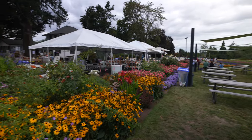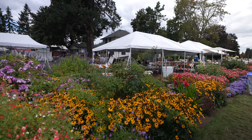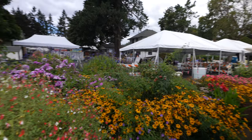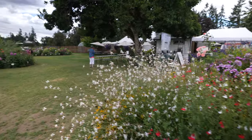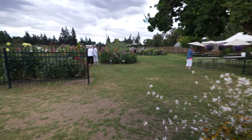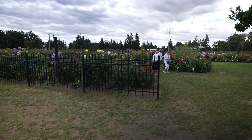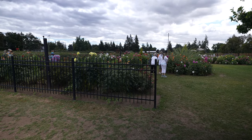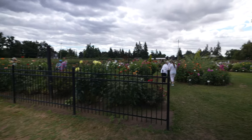So you can see they're setting up for all of their events, and there is an event calendar that I will show you guys in a little bit, but we are going to hop into the display garden. There's a lot of people in there, but it's such a beautiful space. We showed it to you guys last year, and I can see some changes already with some of the dahlia planting. So let's go inside and take a look.